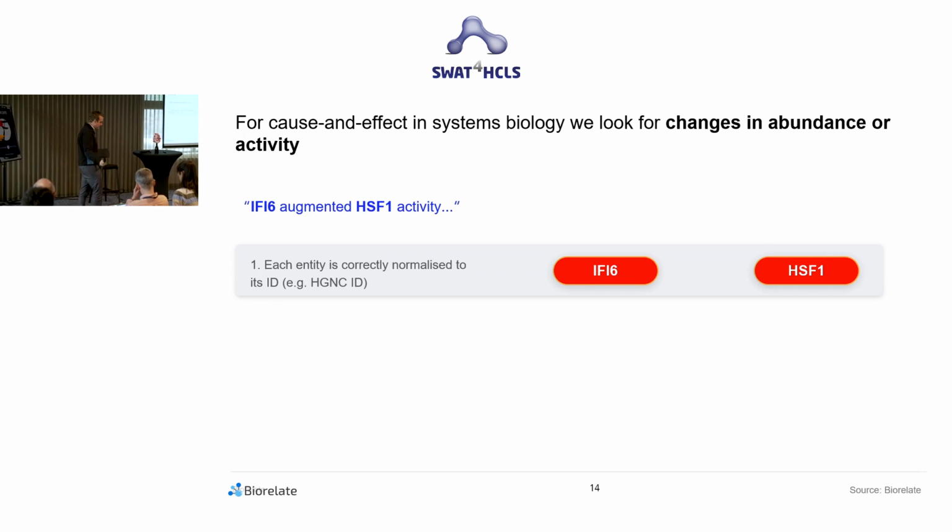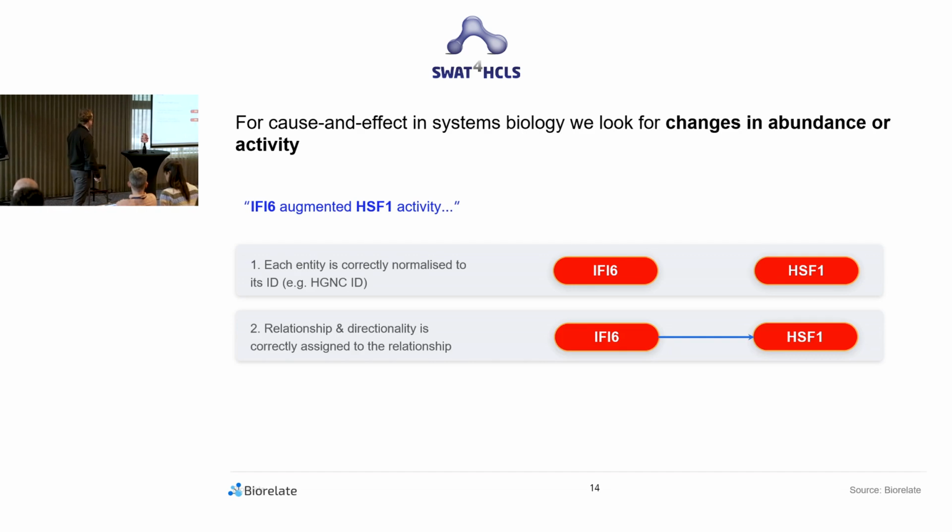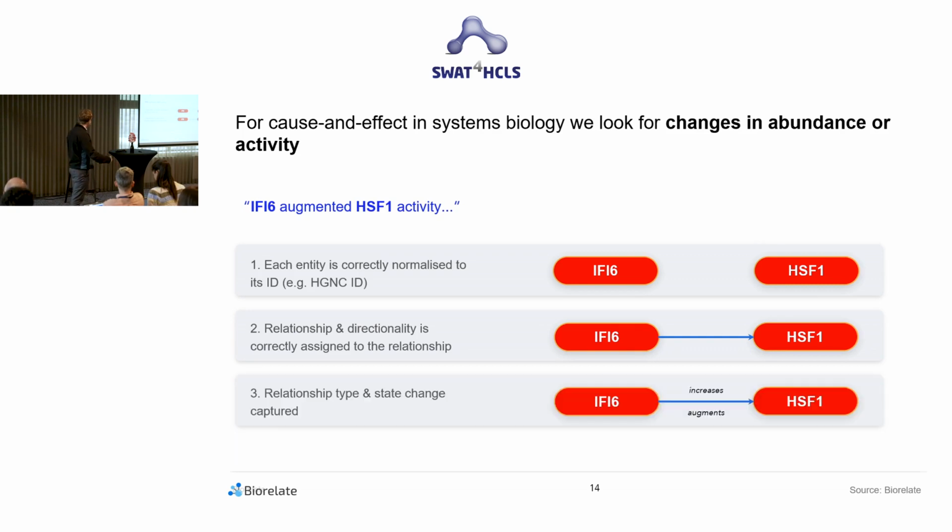I don't have to educate you all on what that process involves, but we know it's challenging, and we know there are all the issues around precision and recall doing those particular activities. But then if we're looking to establish that there's a relationship, we need to figure out which is the cause and which is the effect. This is a very easy example. We can see that IFI6 is the thing that's potentially having the impact on HSF1.